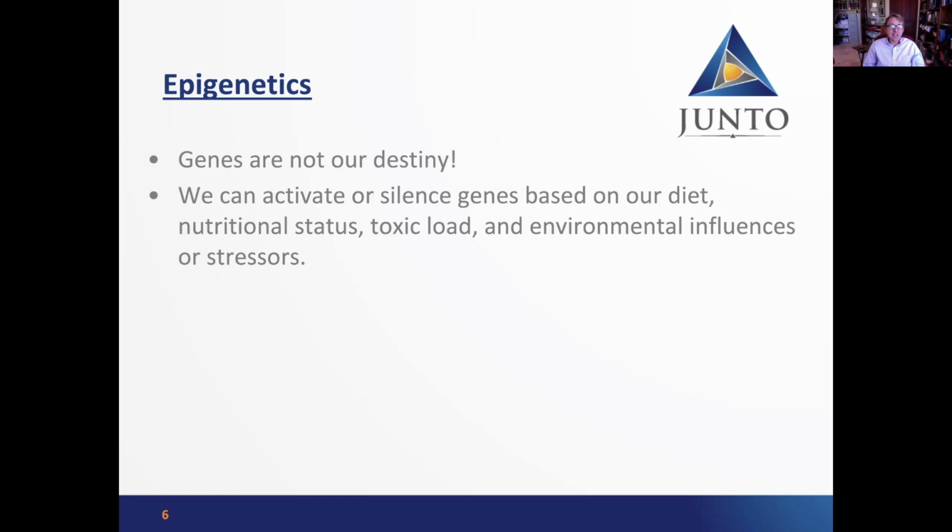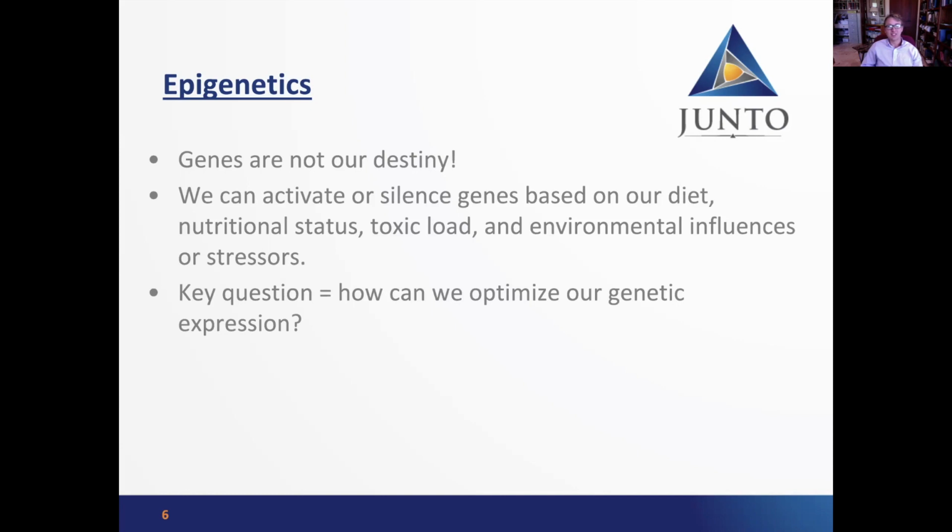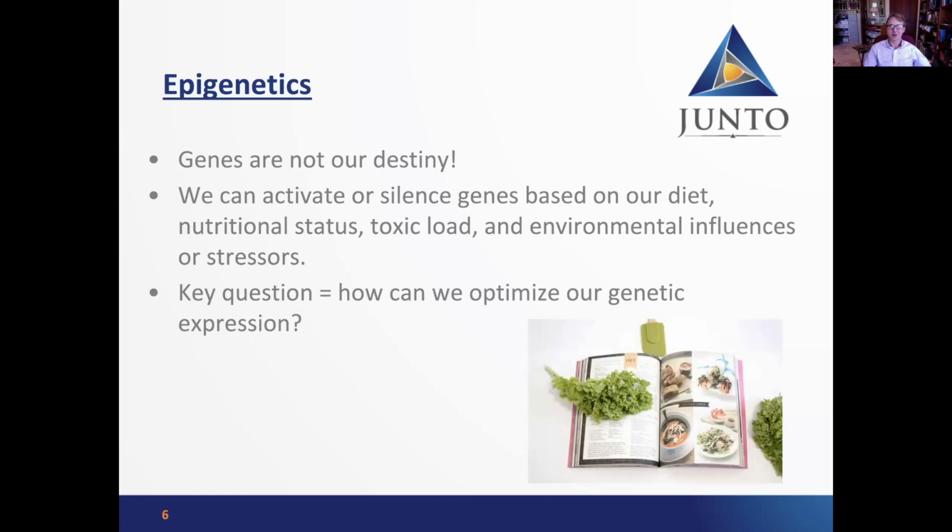We can activate or silence genes based on the information we give our body. That comes from nutrition, food, supplements, toxic load, things like heavy metals and plastics, environmental and work influences, or stressors. Because as we know from last session, stress changes the biochemical milieu of our body moment to moment. So the key question is, what does my genome tell me about my unique risks and opportunities? How can I use that info to optimize my genetic expression? Just like our recipe book.